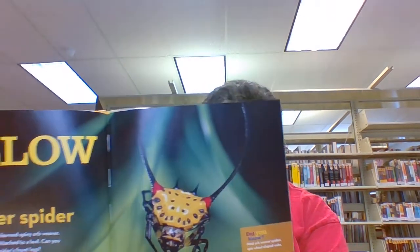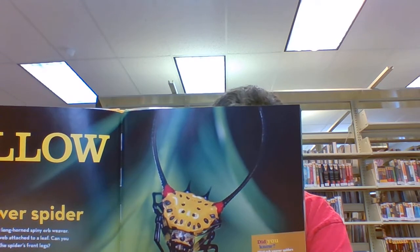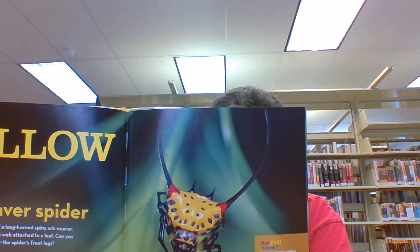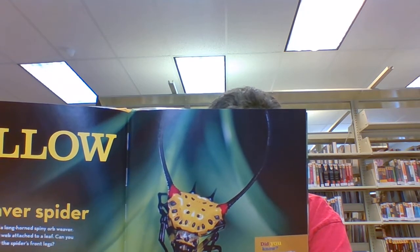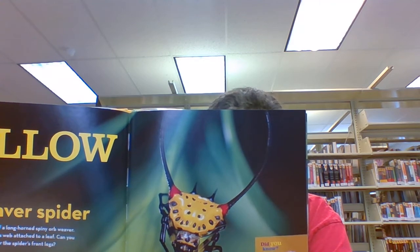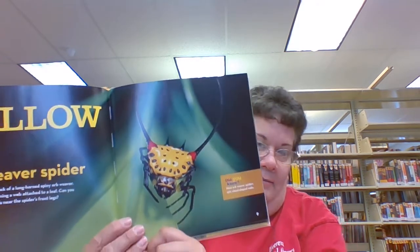Different orb weavers are found in many parts of the world, including rainforests. Size will vary from smaller than a pea to several inches or centimeters. It likes to eat other insects and small organisms. Birds, wasps, dragonflies, and other insects and other spiders like to eat them. Females lay hundreds of eggs in a sack.